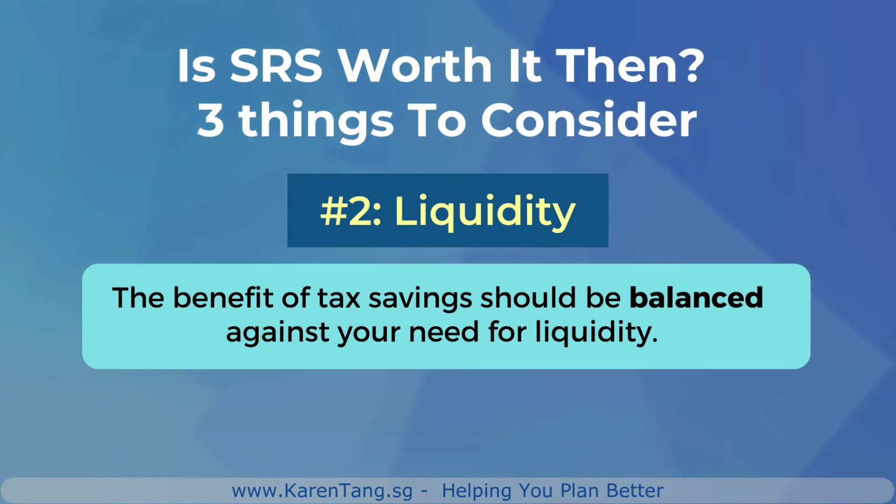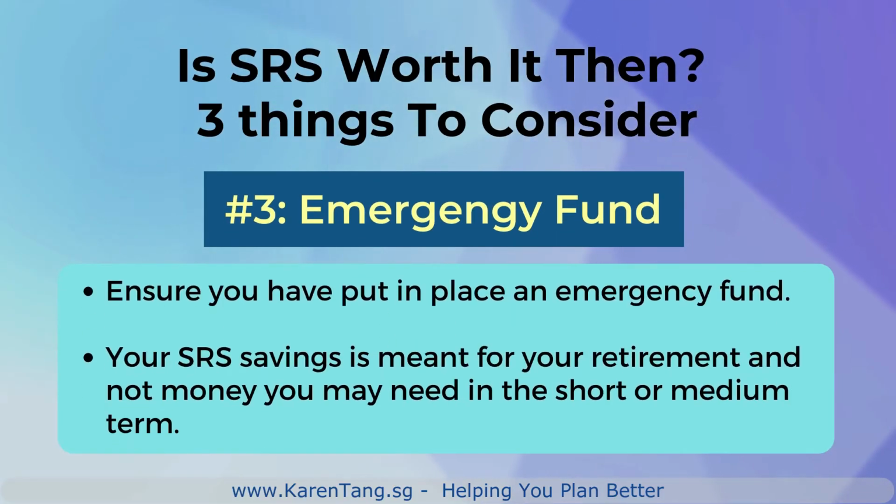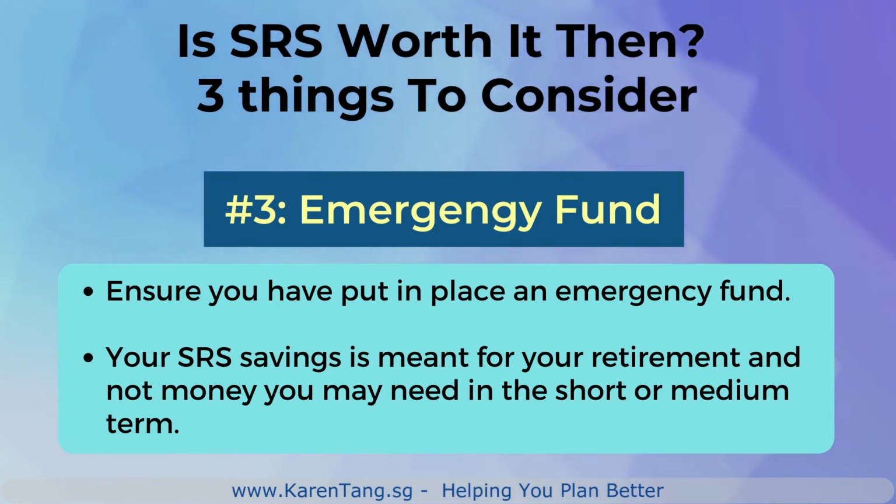Also, before contributing to SRS, you should have built up a comfortable emergency fund. In other words, the amount contributed should be savings you intend to withdraw for your own retirement and not money that you may need in the foreseeable future.